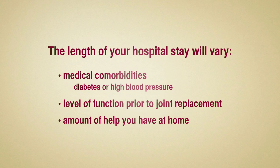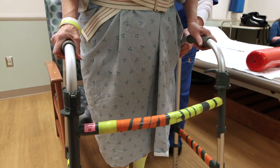The length of your hospital stay will vary depending on many factors. Some of these factors are your medical comorbidities, such as diabetes, high blood pressure, or your level of function prior to your joint replacement, and the amount of help that you have at home. Your stay may be as long as 3 nights. You can talk to your surgeon about the specifics.